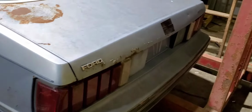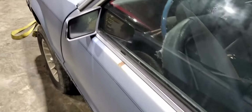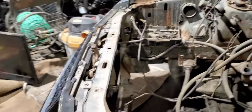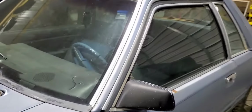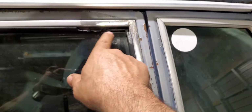Those are the tail lights. Rear bumper doesn't seem like it's in that bad of shape. I'm actually thinking that dash might get to stay. It's nice enough to be able to stay. Thinking about just stripping the whole interior out of it down to the metal and just cut the back side of the doors off where the windows go if I could. Oh, that's why I see that seal was letting water in.